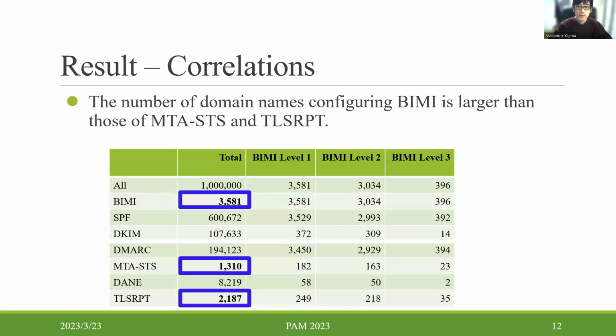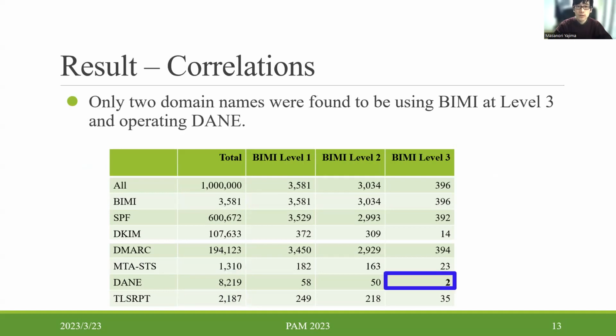We also examined the correlation between BIMI and other email security mechanisms. As shown in this table, we found that the number of domain names configuring BIMI was larger than those using MTA-STS and TLS reporting. However, we only found 2 domain names that were using BIMI at level 3 and operating DMARC at policy level reject. This suggests that there may be opportunities to further enhance email security by promoting the adoption of BIMI in conjunction with other mechanisms.